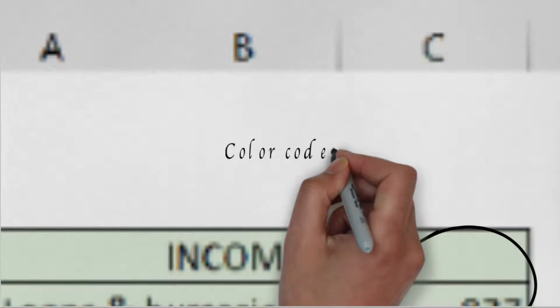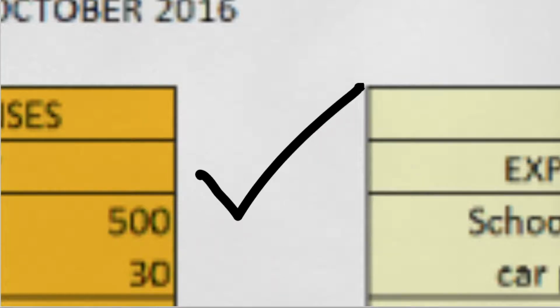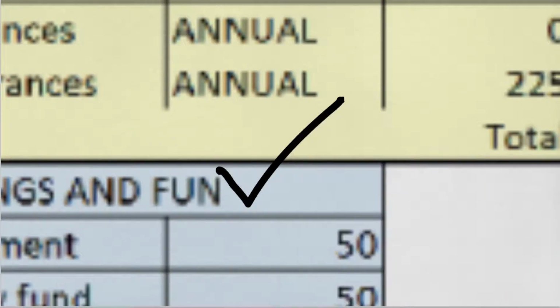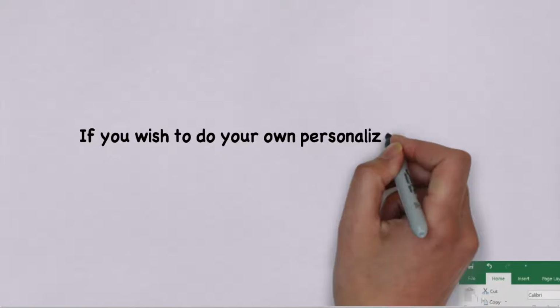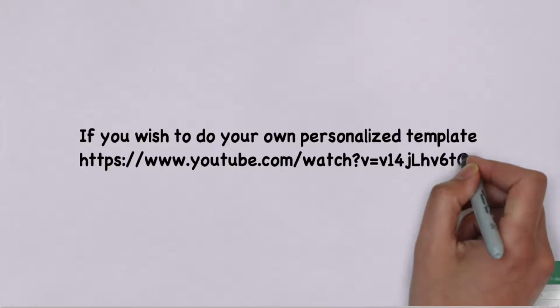I like to use color codes to mark the different categories, so green for incomes, orange and yellow shades for expenses. I find red to be too flashy and hard on the eyes. Blue for savings, and purple for the summary. If you wish to make your own personalized template, there are many tutorials on YouTube to help you with the formulas. This one here on the link is only one of many.